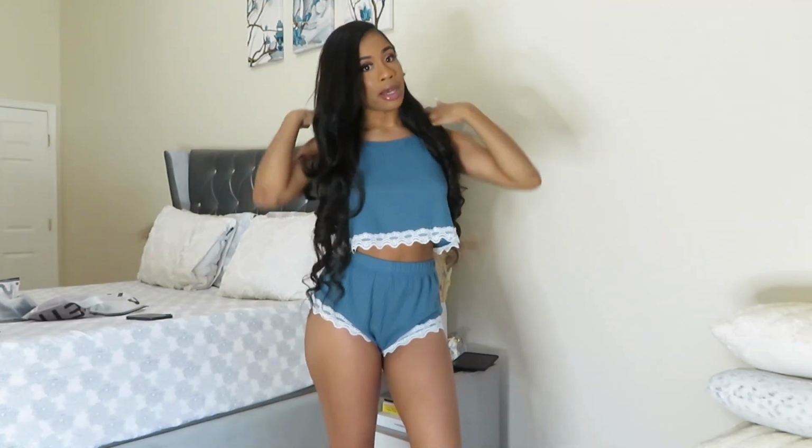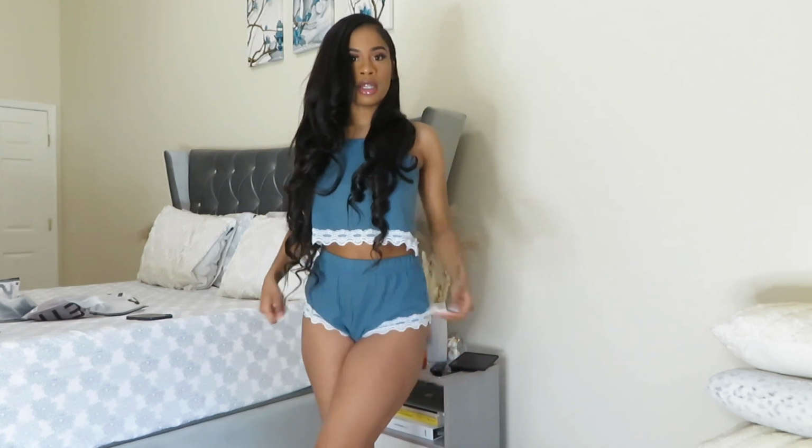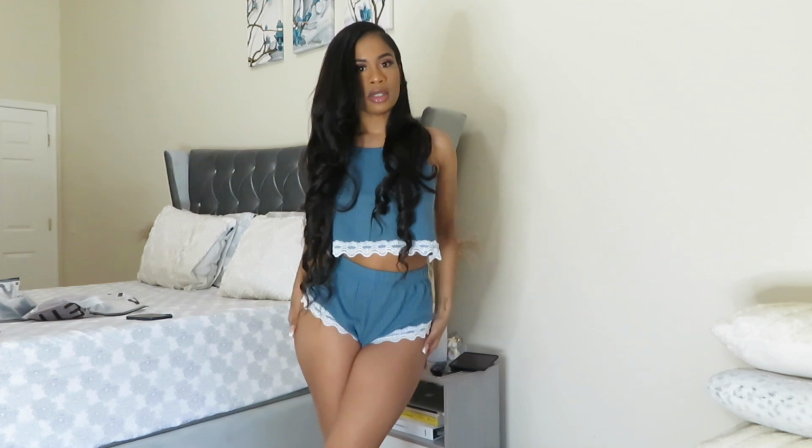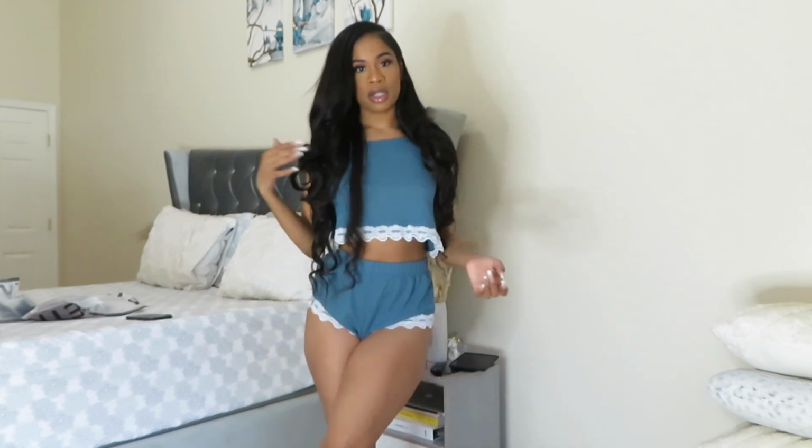That's what made me buy this. And yeah, it's just very comfortable. And the pants, you know, you pull it up, so you see some cheeks hanging or whatever. And it's sexy. So let me know what y'all think about this one.